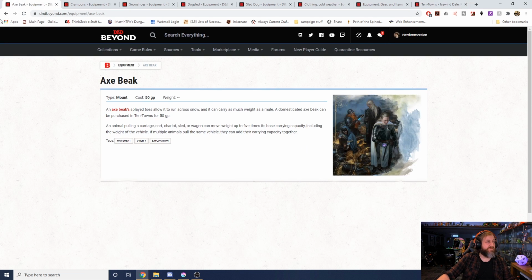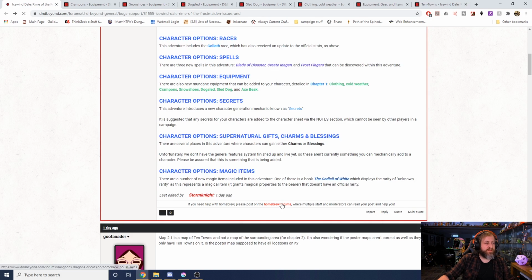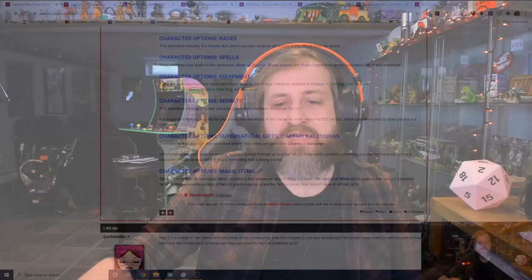And that is it for the mundane equipment, as far as I could see, contained in Icewind Dale: Rime of the Frostmaiden. Let me know what your thoughts are. Maybe if you guys are interested, I can go back and touch on other mundane equipment. I did Explorer's Guide to Wildemount because that one caught my attention. But if you want to see me cover other unique mundane items that were included in the past, let me know. There are some, like Tomb of Annihilation, for example, had bug spray and water catchers and other things like that. Let me know.